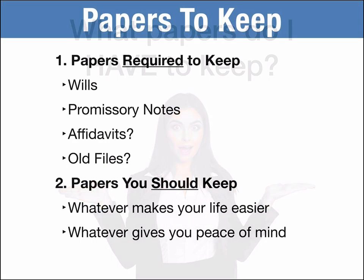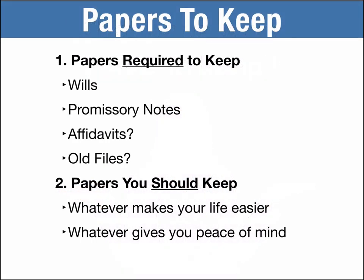So, the papers you're required to keep are going to be things like wills, promissory notes, maybe affidavits. I guess it depends on what they're for. Maybe your old files. I guess it depends on what the law is about the old files. But if you're required to keep a will, great, you keep it in paper form. You're required to keep a promissory note in paper form, that's fine.